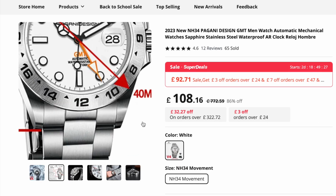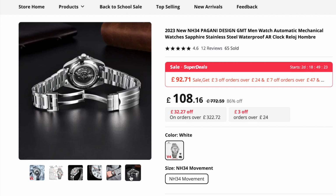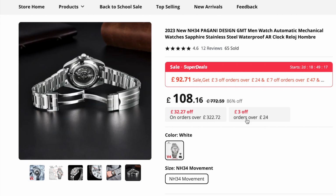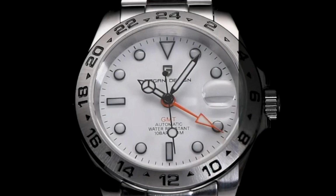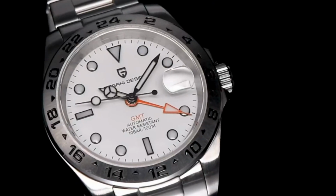Now, this next one is actually listed at £108, but don't worry, I haven't cheated, because with super deals, this one will go down to under £100 at £92.71p. This is perhaps my favourite Rolex design in general. This one is homaging, if that's actually a word, the Explorer 2 Polar Dial, a grail watch of mine personally.